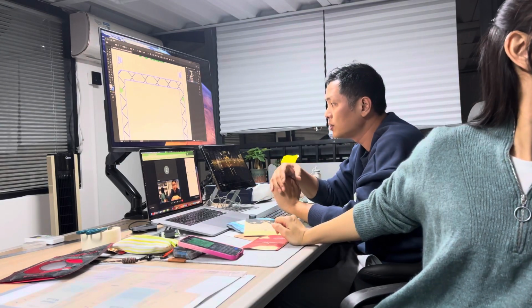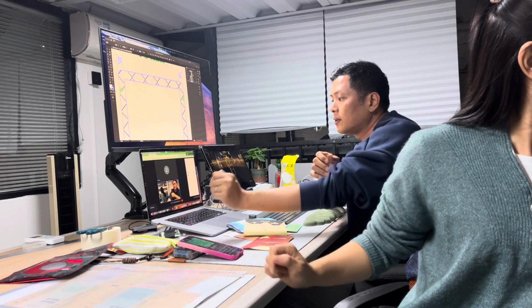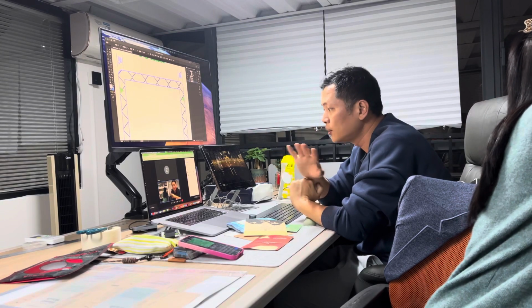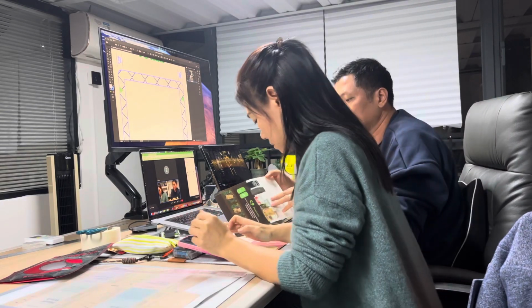So this is also the options, which will reduce the cost and give you some more economical options. And further down is no paper. So no paper, but actually the price will be similar. Yeah, thank you.